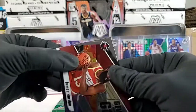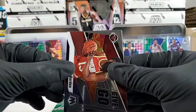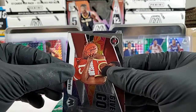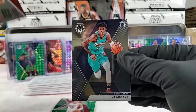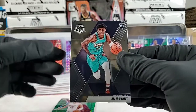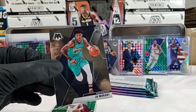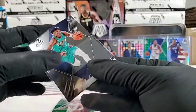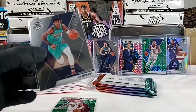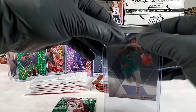Put him down for a second. Give and go, James Harden, Houston Rockets, and behind him, it's the right color, my friend. Boom, Ja Morant, base rookie. There we go. Memphis Grizzlies. Ja shows up to the party. So the streak of the fire Cello boxes continues for us here at SOS. Keep it going.